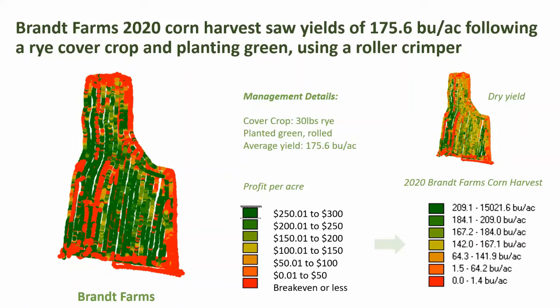We're still averaging really high profit per acre on this. And it just goes to show what reducing your input costs can do for you on any given field. Now, granted, there's a lot of red around the edges, but that's because there's a woods here, so deer damage. What can you do?